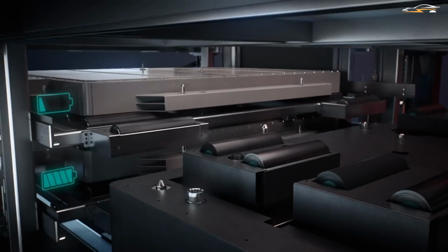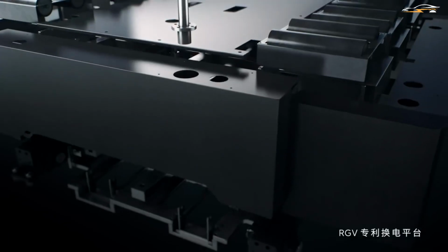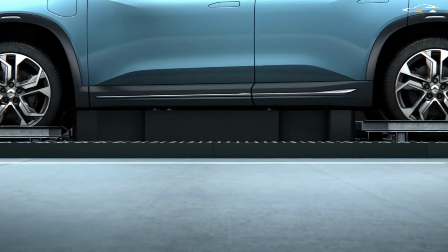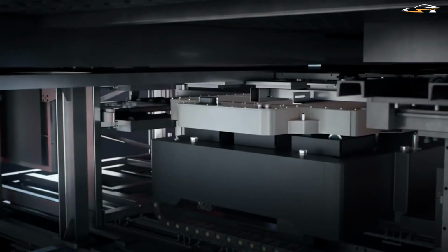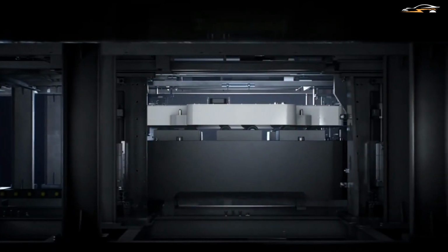NIO has come up with a way to elongate the life and performance of both the battery and the vehicle. The battery and electric systems are checked automatically to mitigate any problems forming. Self-checks are also done by the car, and then the car is permitted to get the automatic battery swap.